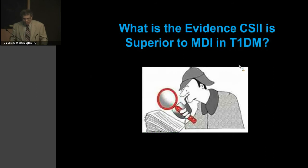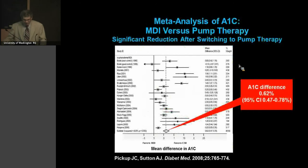So the real question is, I think, from an academic point of view, what is the evidence that insulin pump therapy is superior to multiple injections in type 1 diabetes? Well, John Pickup did a meta-analysis. We actually have one of our studies in this meta-analysis. And what he showed, the bottom line, is an improvement of A1C by 0.62% with insulin pumps compared to multiple injections.